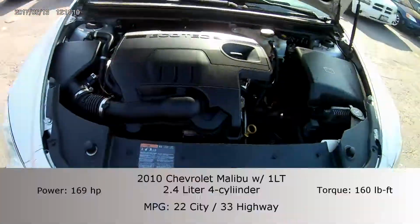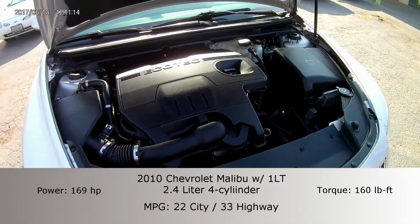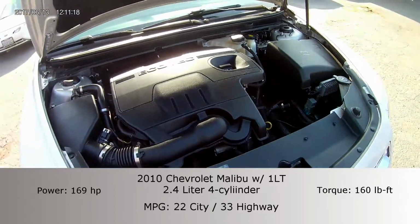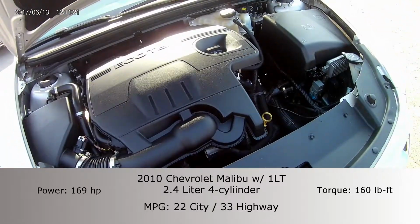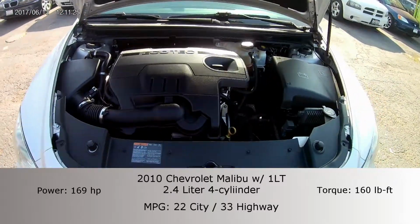So, as I said, 4-cylinder 2.4-liter engine. It's got about 170 horsepower, and you're looking at about 22 miles to the gallon in the city and 33 miles to the gallon on the highway. So, as I said, stuff everybody in this car and get yourself everywhere.